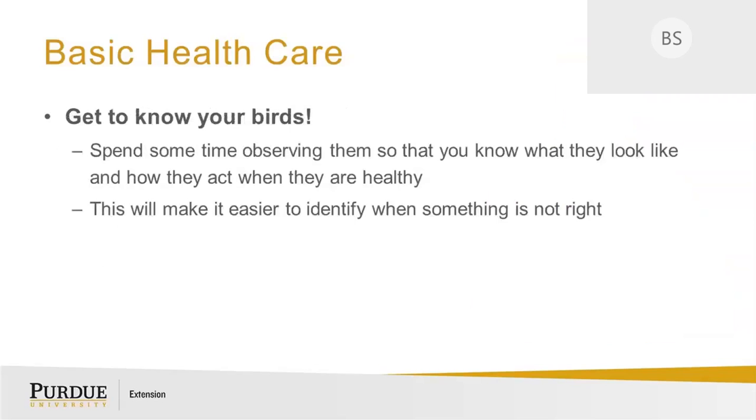So it's important that you get to know your birds. Spend some time out there with them. That way you know what they look like and how they act when they're healthy, so you'll know if they aren't acting like they normally do, that something may not be right. It's a lot easier if you know the normal personalities of each chicken, then it'll be easier to know when something's not quite right.